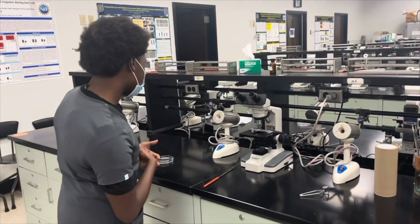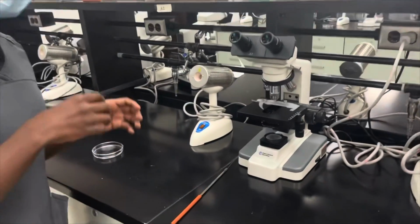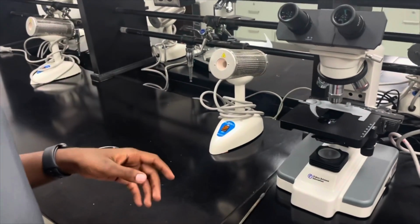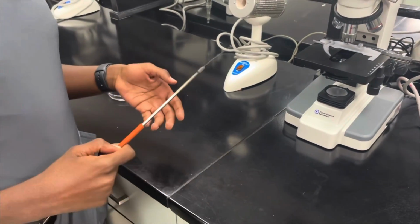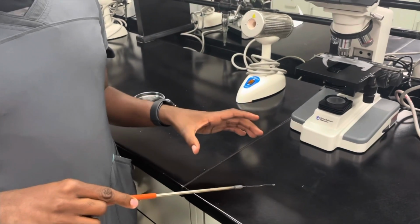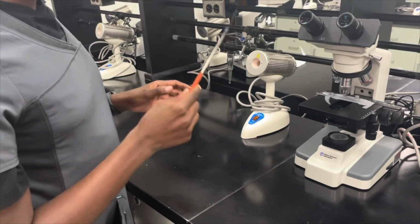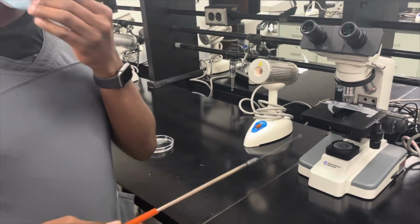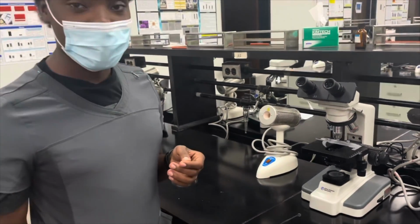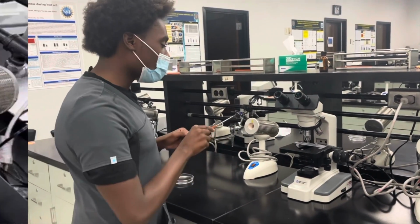All right, like I said before, we have the bacteria incinerator. And right here, this is basically going to sterilize your stuff. So for example, when you're going to take some bacteria from the petri dish and put it on another one, you're going to want to definitely sterilize. You're going to notice there's a lot of organisms living in the air, in your hands especially, and all around you, so you want to sterilize it.